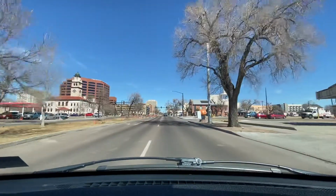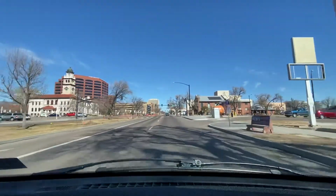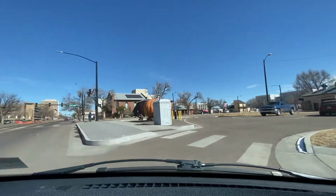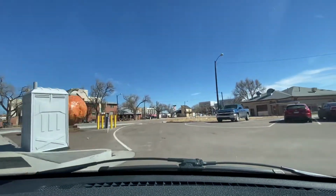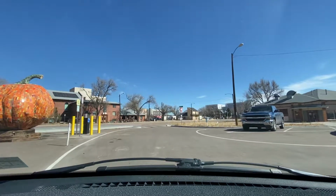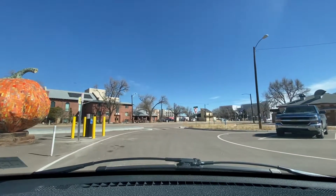I see this gigantic pumpkin. Look at it. It's a pumpkin. Matter of fact, I'm going to see if I can finesse this so y'all can see the pumpkin. There's a pumpkin right here on my left-hand side. It's a gigantic pumpkin. You see it? It's done with mosaic tiles. Really nice-looking piece of artwork.